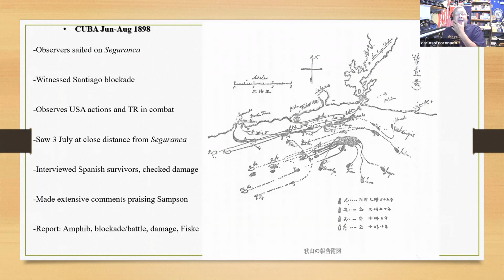And he is there for several months. He gets to observe the blockade of Santiago. He catches the details of Sampson, the commander of the American Naval Forces, using three-layered defense. He sees all this. He goes ashore, watches the US Army and Roosevelt in action. Then he goes back out to sea, and he's going back out to sea when his ship turns and starts to follow the New York, which is the last ship. And he then gets to interview Spanish survivors, checks battle damage. He returns to the United States.